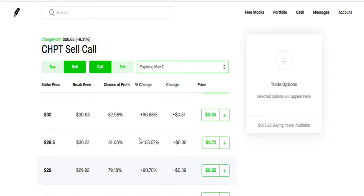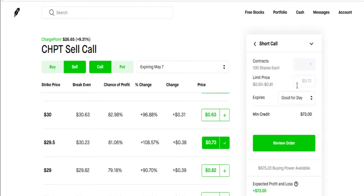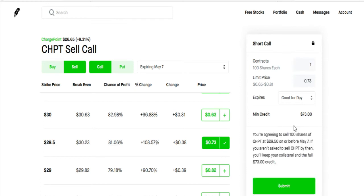Now, if you're familiar with this channel, you know that I like buying and selling calls at an 80% chance of winning. So we're going to use the 29.5 right here. And for selling this call, I'm going to receive 0.73 or $73 into my Robinhood account. So I hit continue. I choose the amount of contracts I want, which is going to be 1. I hit review order. And as you can see, once I hit submit, I'm going to receive $73 into my account.